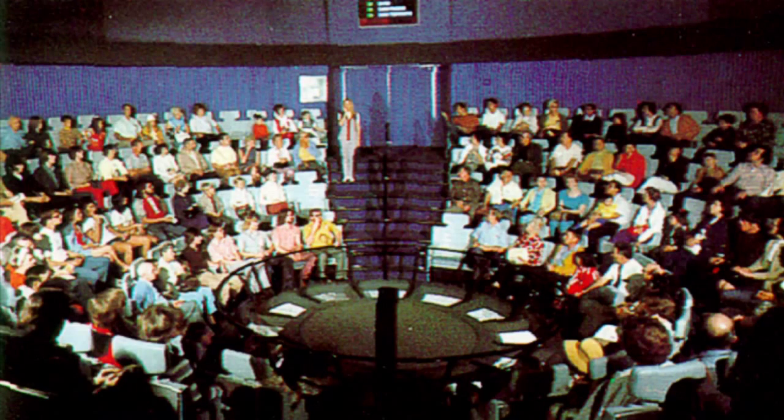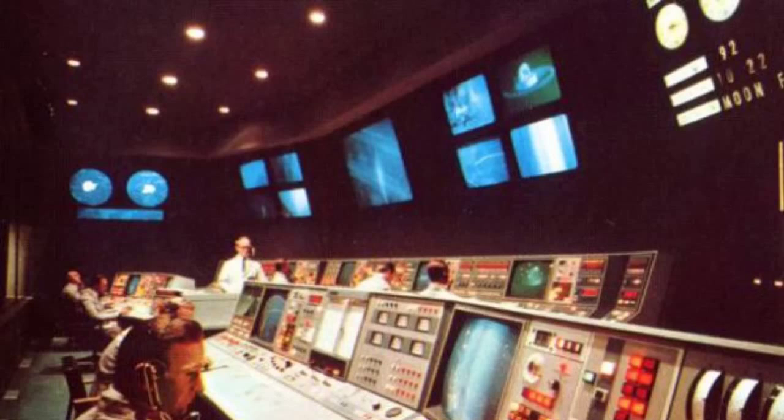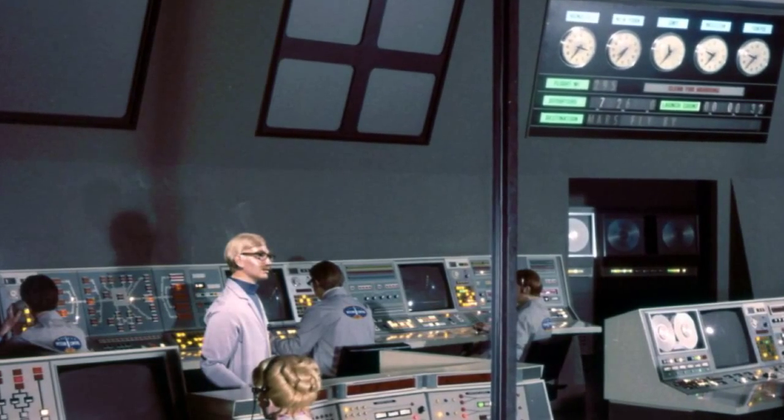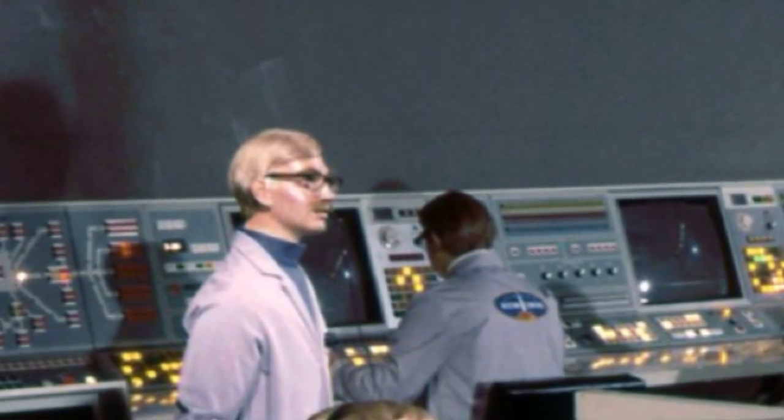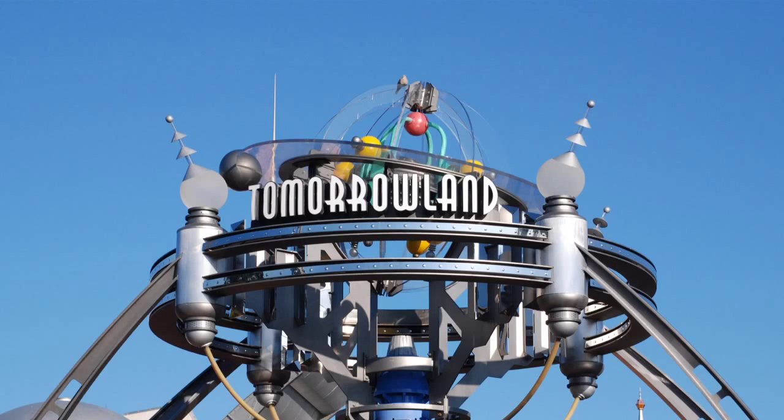The ride was basically a more thrilling and realistic version of the original, with a bigger theater, moving seats, and a new intro with audio animatronics acting as your mission control, with the main leader being a man named Mr. Tom Morrow. Get it? Like tomorrow? Tom Morrow? Tomorrow?